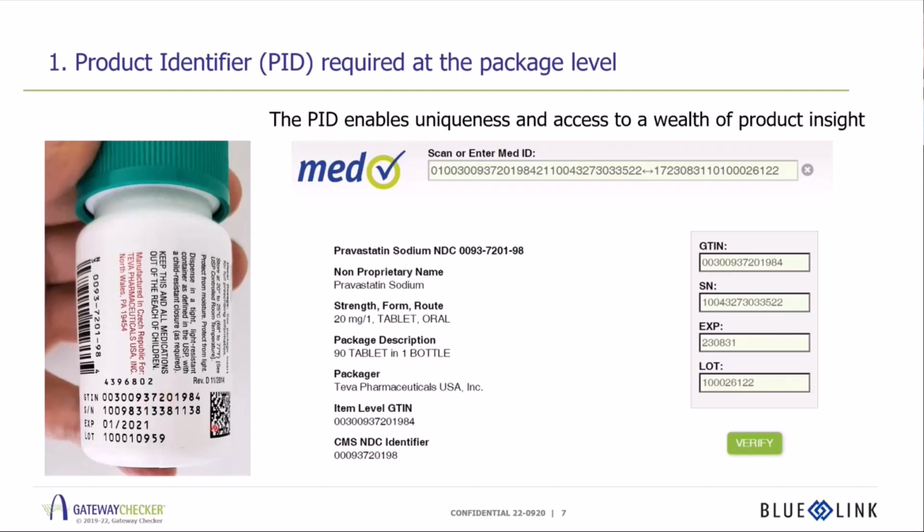A quick scan of this code, as demonstrated here, this is an application developed by Gateway that we call MedCheck. It allows for the scanning of this 2D barcode and the parsing of that information into the NDC, its product name, its strength, its form, its dose, the package size, the quantity of tablets, the manufacturer, and even corresponding with the G10 that should be found on the outside of this particular package.